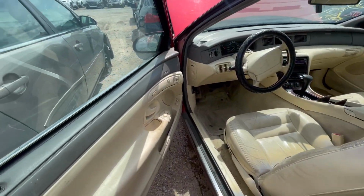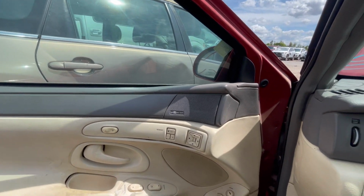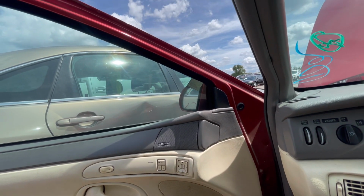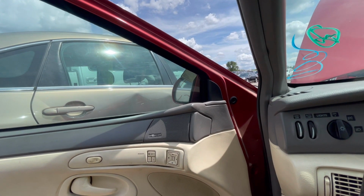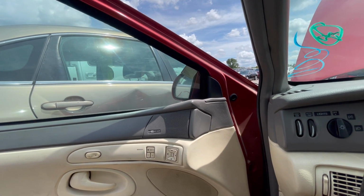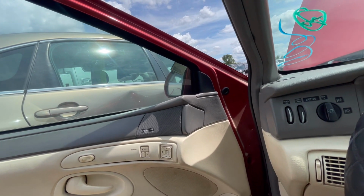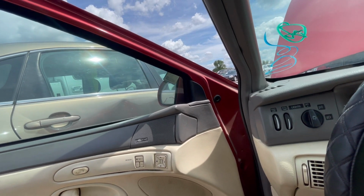Okay, red to positive, black to negative. See if I can give it a boost. Here we go. All right, let's see how powerful NOCO actually is. That's a small jump starter. But, oh shit. Okay. Holy guacamole. That's new.